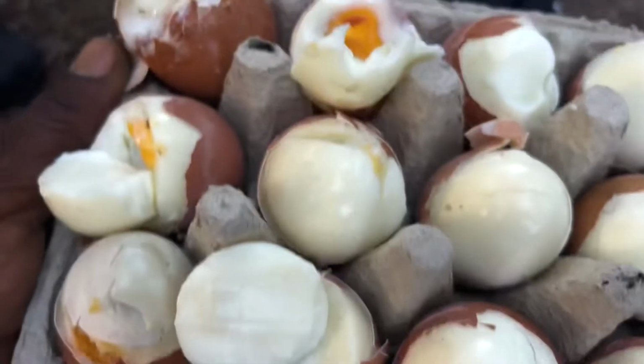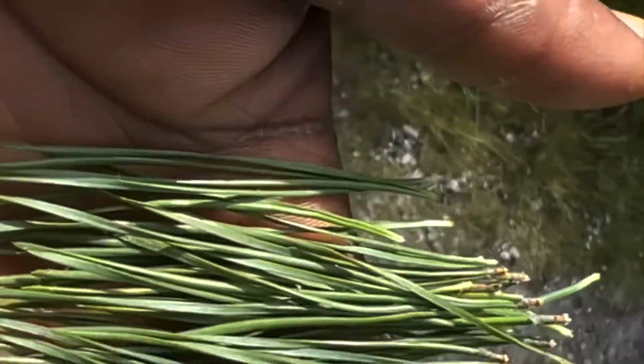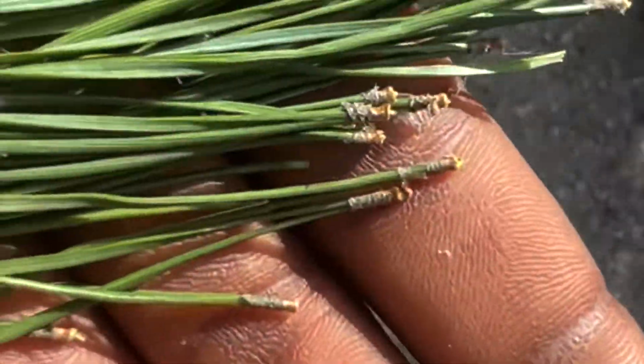Yes, everyone, as you can see, 15 different ways you can have eggs. So 15 people, so I went and got some pine needles. So this is to make some tea. Big up Bushcraft, Dunstan James.